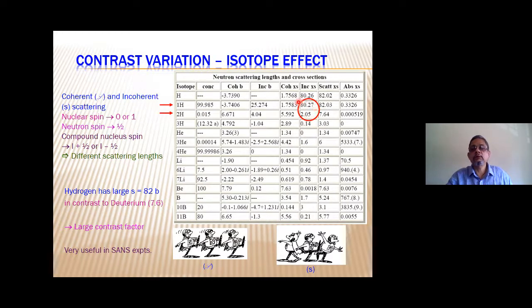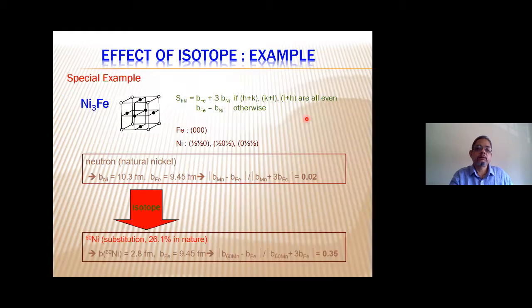Incoherent scattering actually contributes largely to the background. So you can see heterogeneous samples give very large background because of this large incoherent scattering cross section. So if you replace the hydrogen atom with a deuterium atom in your sample, this can be totally cut down to this level. So this is one typical example. And another typical example is that of magnetic systems.